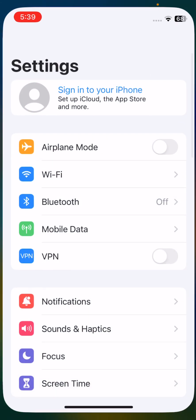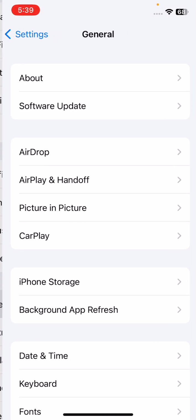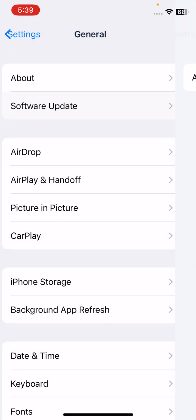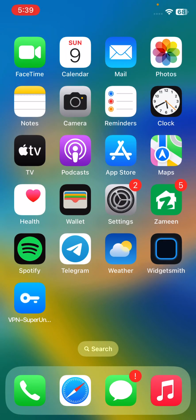So for this, tap on settings, scroll down, tap on general, tap on software update. So guys, check for update. So if you haven't updated your iPhone to the latest iOS version, so update your iPhone to the latest version. So after this, so guys, the last solution is remove unnecessary apps from your iPhone.